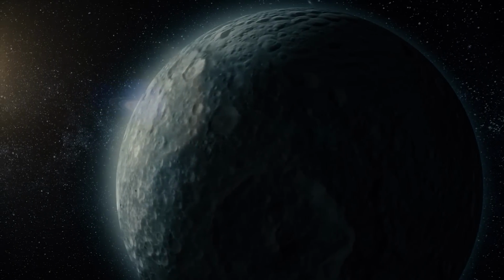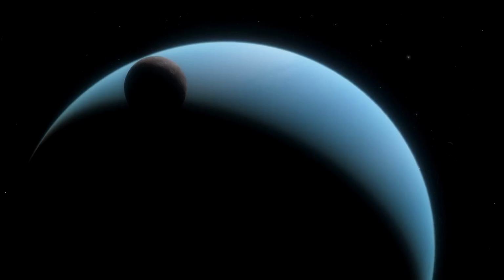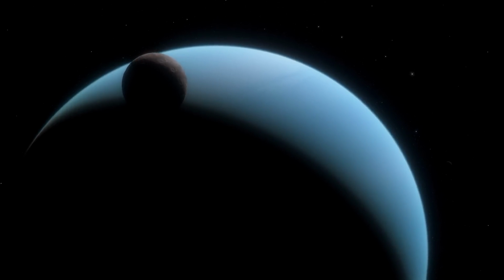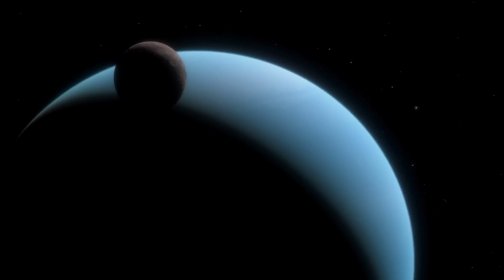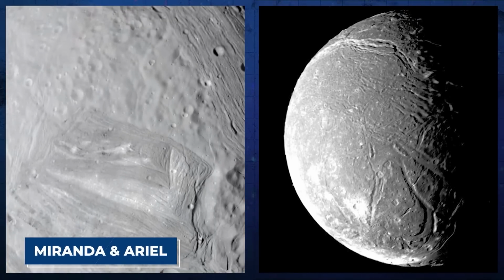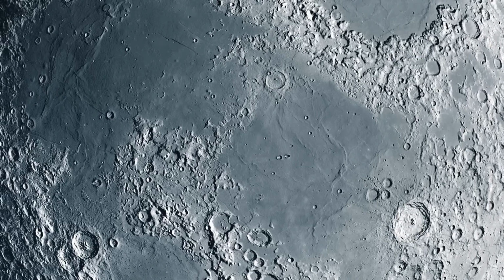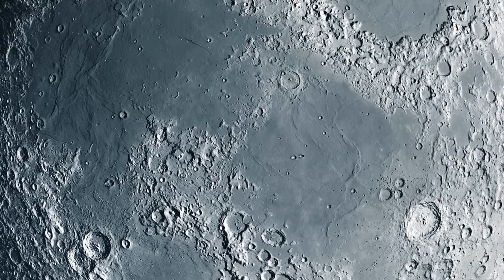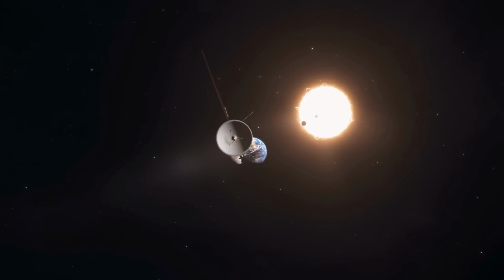Oberon's location in the Uranian system also provides insights into its history. As the outermost of Uranus's major moons, Oberon is less affected by tidal forces compared to its closer counterparts, such as Miranda and Ariel. This relative isolation may have allowed Oberon to retain its ancient surface features, preserving a record of the early solar system's impact history.